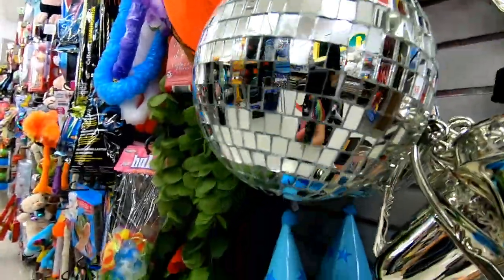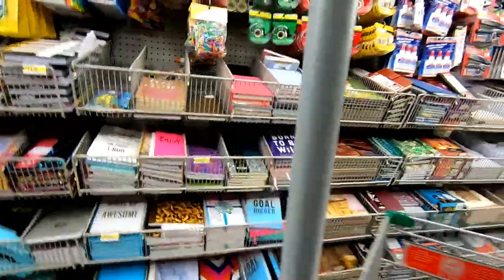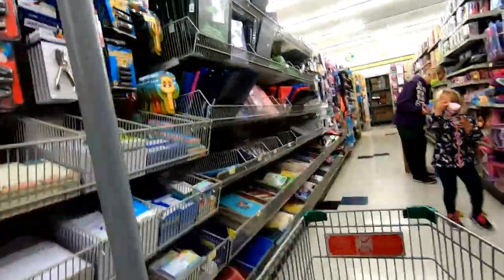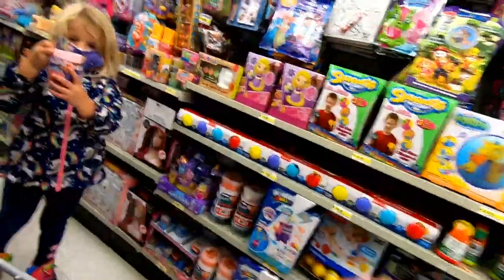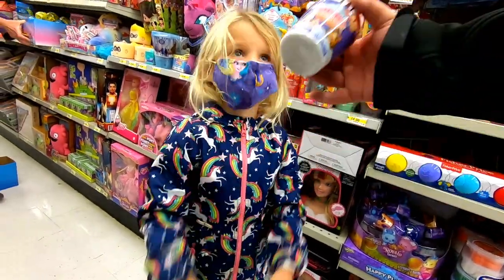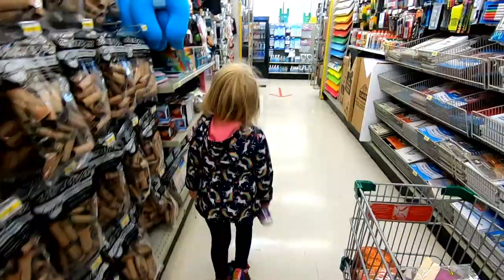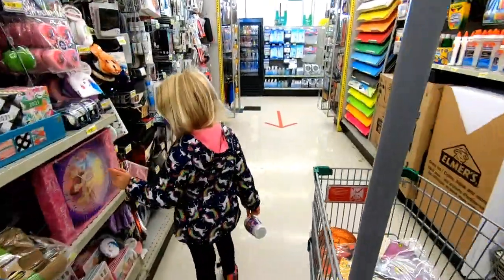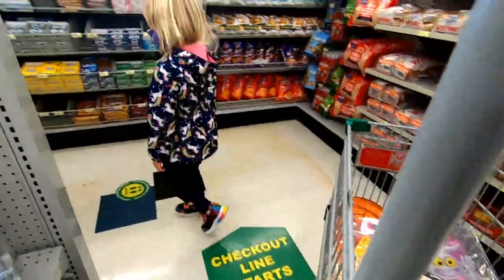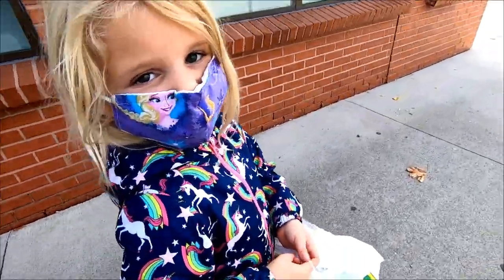A disco ball for the Halloween party. See, you got a disco. Yeah. What is it? It's a coffee and there's a squish inside. Is this what you want? Yeah. Okay, let's go. We got new Halloween stuff.